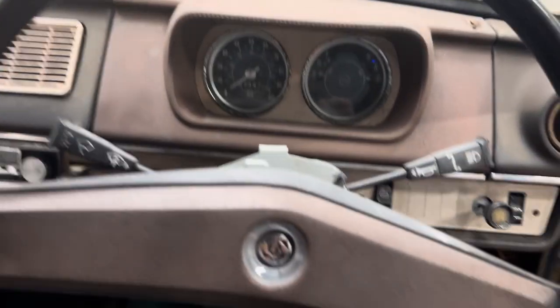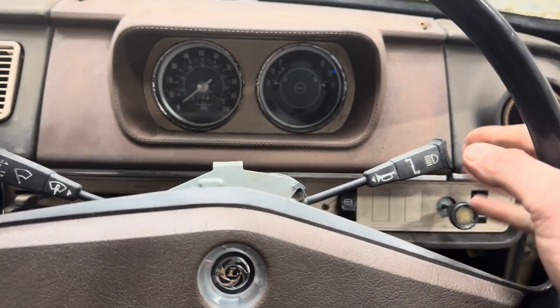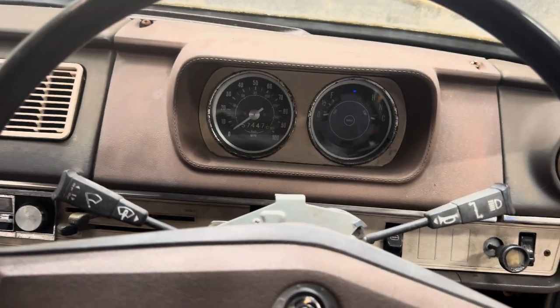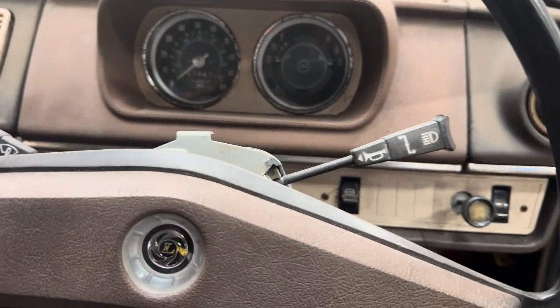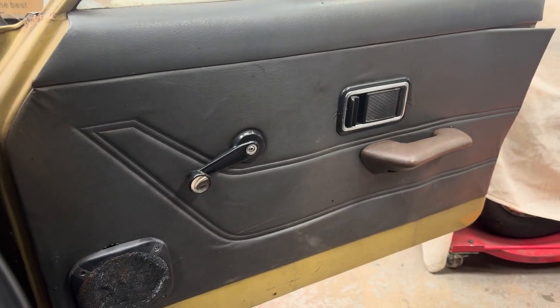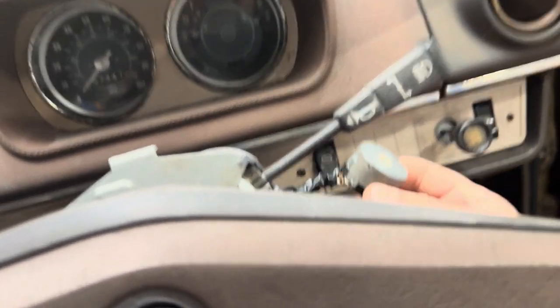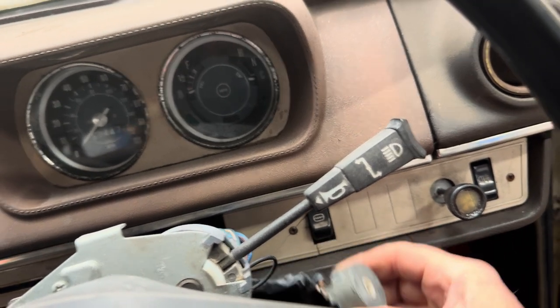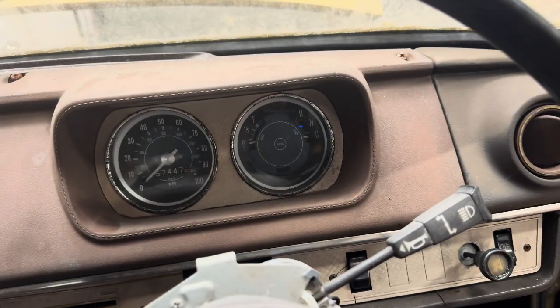Right. Look how basic it is. That's amazing. That's quite loud. It's like a buzz. Again, grey door cards. I think they would have been brown. This is what I'm up against. You see, so I've just got to put something in there and turn it. So let me go get a screw. Oh, I've got a screwdriver here. There we go.